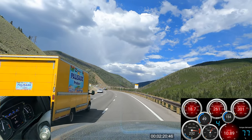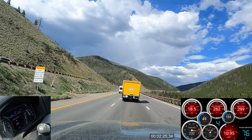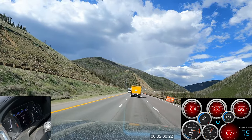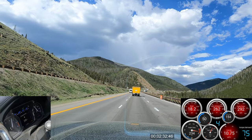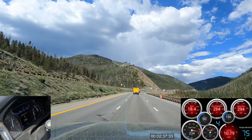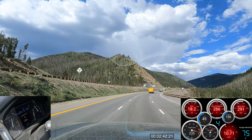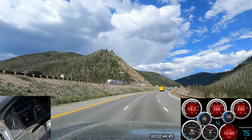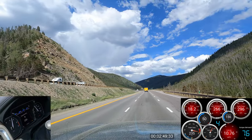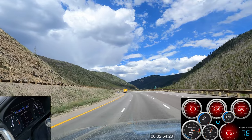56 miles an hour. 57. I'm wide open. We're in fourth gear. Tow haul is active, I can't push any harder. 57 miles an hour, 9,360 feet. Eight percent grade, here we go. 57 miles an hour, 9,450 feet.